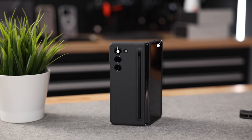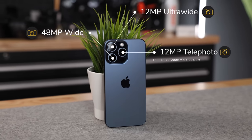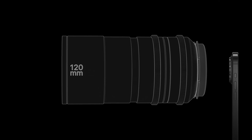The cameras on the iPhone 15 Pro Max are definitely more advanced, especially in the video department. The front facing camera is a 12 megapixel wide lens, and the triple array on the back has a 48 megapixel wide, a 12 megapixel ultra wide, and a 12 megapixel telephoto lens with that 5x zoom, which is equivalent to a 120 millimeter lens.